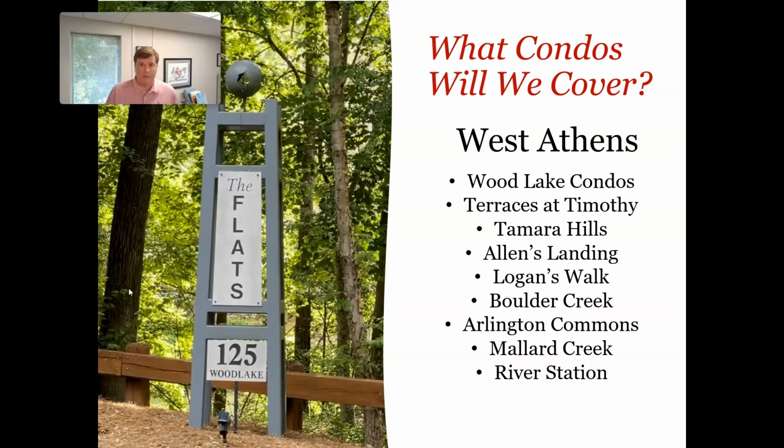And then what are we going to do in West Athens? That'll be our last area of condos. We're going to talk a lot about Woodlake. I used to be a Woodlake owner. Terraces at Timothy, right there at Ebbs Bridge, Tamara Hills, Victoria River Station, Arlington Commons, Mallard Creek, and Boulder Creek. So some West Athens condos too.